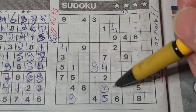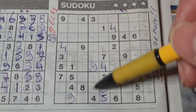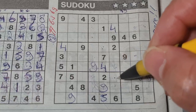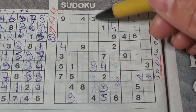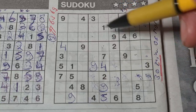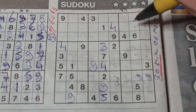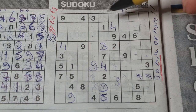Yes. 4 missing numbers in this big square. One of the missing numbers is 3. We have a 3 in this column, so no 3 in these 2 boxes. So the 3 in this big square could be here, could be there. 3 in one of those 2 boxes in this column. 3 in that column. So the middle column, the only place left for the 3 should be there.